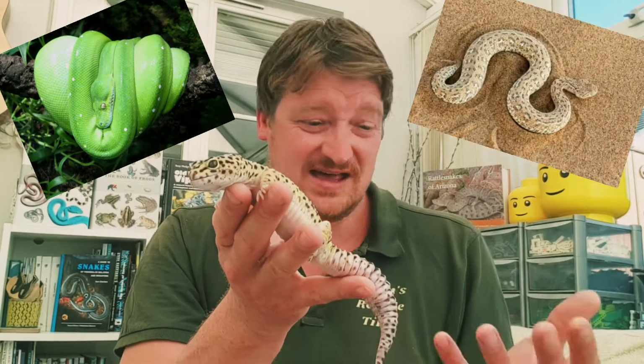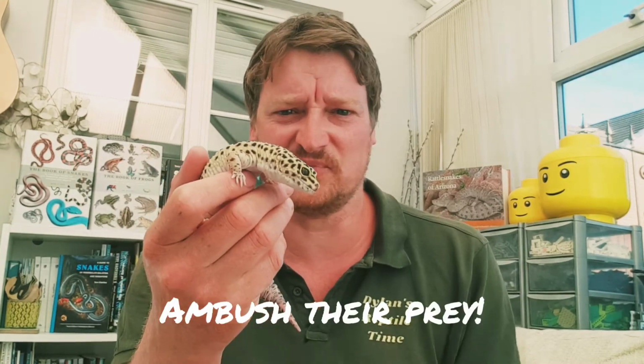So in the jungle, in the trees, a lot of reptiles are green, like the leaves. In the deserts, for example, they're sandy coloured. So it all makes them harder to be spotted by predators that might want to eat them. It's also really good for disguise as well, so they can just ambush their prey and just jump out at them.